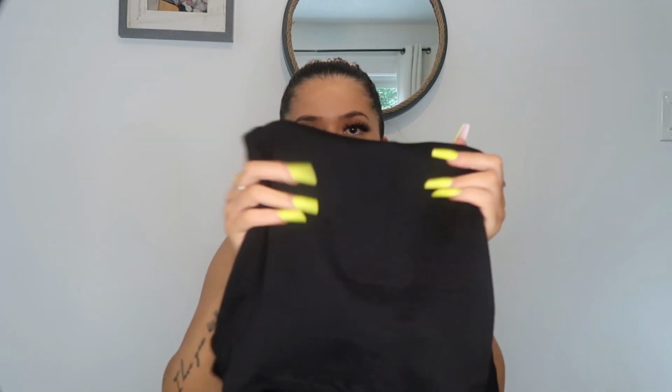But it's a little bit stretchy. Oops, sorry guys. But yeah, this one you guys will see what it looks like on. And I did get a pair of sunnies from Fashion Nova. I have to go get them, so I'll be right back. That wasn't the last piece. I totally forgot I got these pair of sunnies.